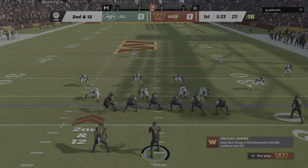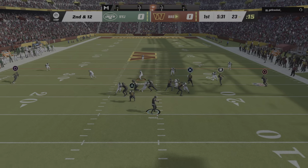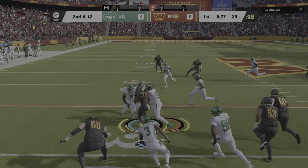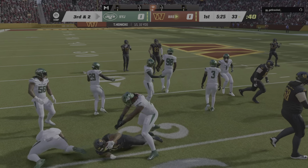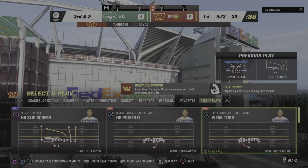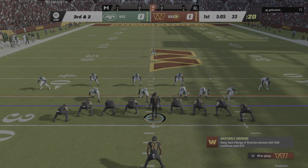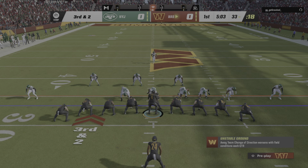Second down. Here's Heinicke. They'll set up the screen for Gibson. And he'll get it up to the 33-yard line. They'll wind up getting 10 back as that sets him up for third down. They'll come to the line needing only 2 yards to gain the first here.